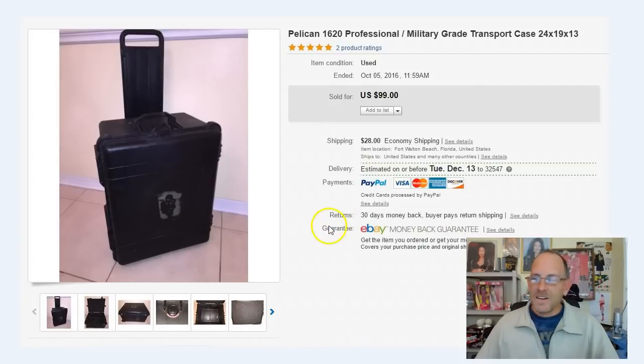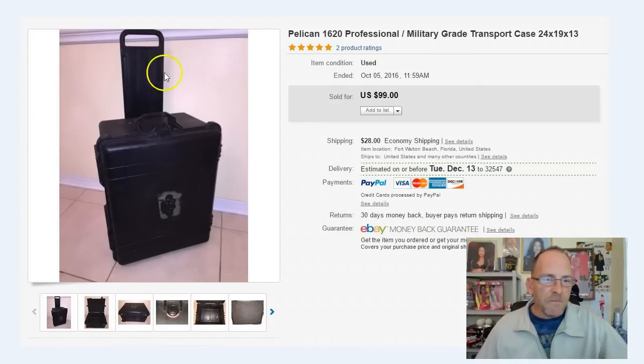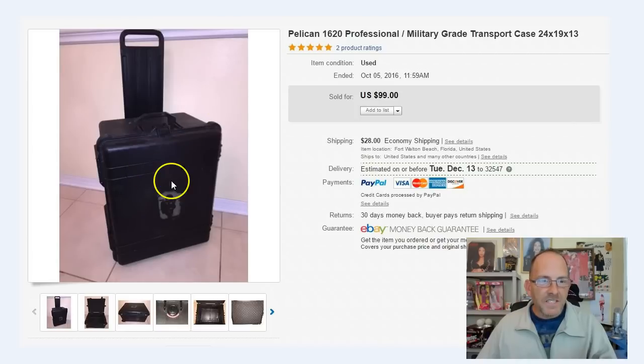Oh, and here's the one I got 127 shipped for. As you see, it's pretty much the same case, except it's been used. They spray painted on it and stuff like that. It doesn't have any insert or foam in it right here. The foam is a big deal when it comes to these Pelican cases. So I got 127 out of this, and I paid $20 for it.